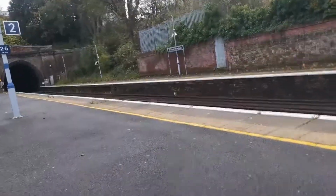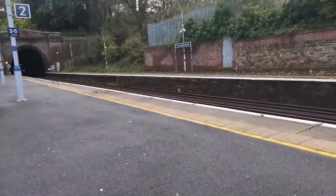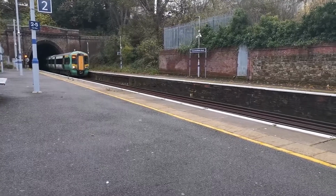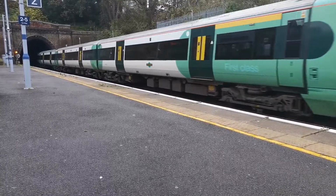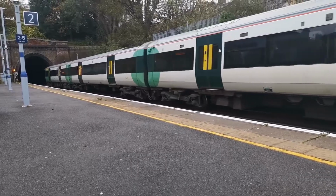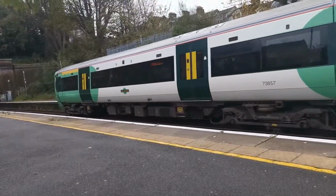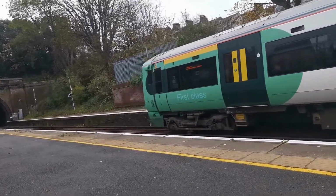In now is going to be a Southern service from Ore to Brighton. One of their 377 Electrostar units, 377457. Need some new shoes on that one. Third rail shoes. Very warm.